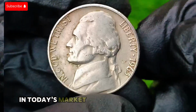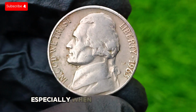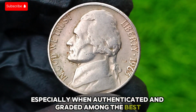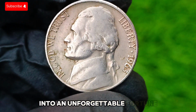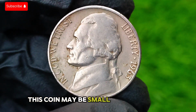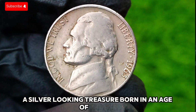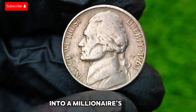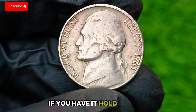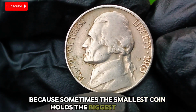In today's market, a flawless specimen can fetch breathtaking sums, especially when authenticated and graded among the best. The right piece could turn an ordinary day into an unforgettable fortune. This coin may be small, but its story is immense. A silver-looking treasure born in an age of change, carrying the power to turn a simple pocket find into a millionaire's dream. If you have it, hold it close, because sometimes the smallest coin holds the biggest destiny.